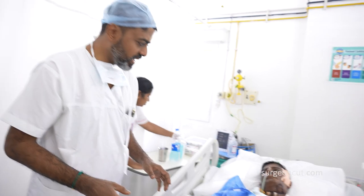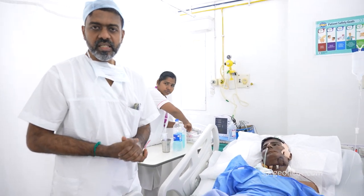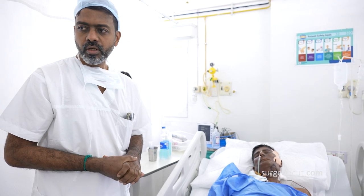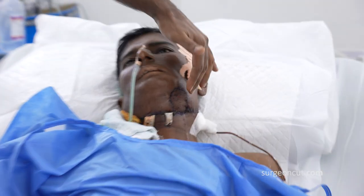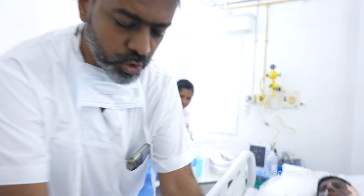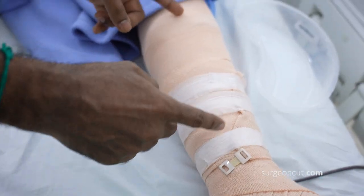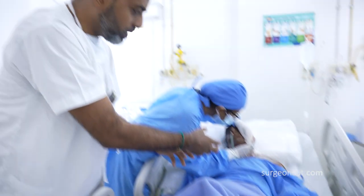So this gentleman is now day four after our team has done a major fibular reconstruction of the mandible. And you can see this is the skin tissue. These are all the grafts. It was a microvascular surgery, or a free flap. So from here, the bone that was this long was harvested along with the blood supply. That was taken over to the jaw.